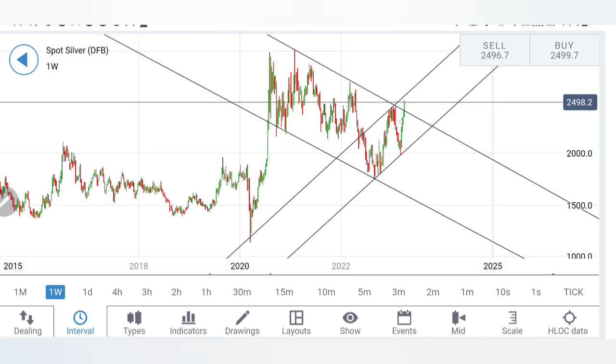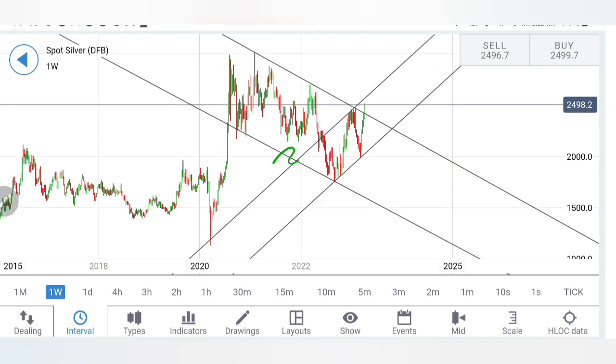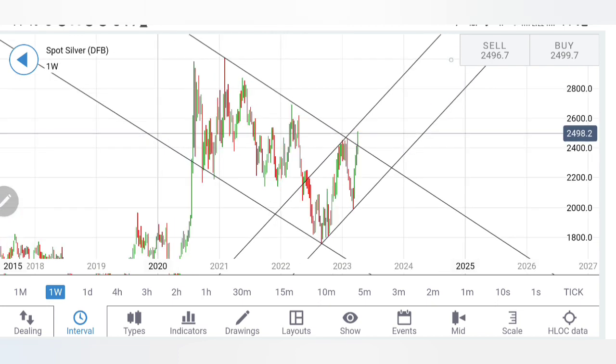Now let's start. First, let me tell you what these lines are. Now look at silver on the weekly charts. Let me give you the long-term trend here. See, this is the pole, and the pole there, very good bullish momentum. Then silver has been trading in this bearish channel for the last couple of years, and if you look at the highs, which are well connected, this time it has breached past this channel and is now looking upwards.